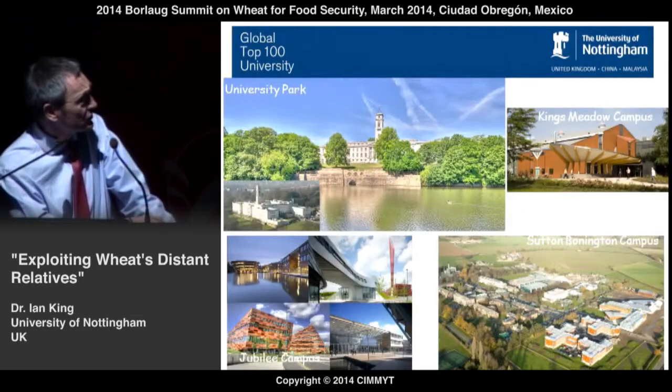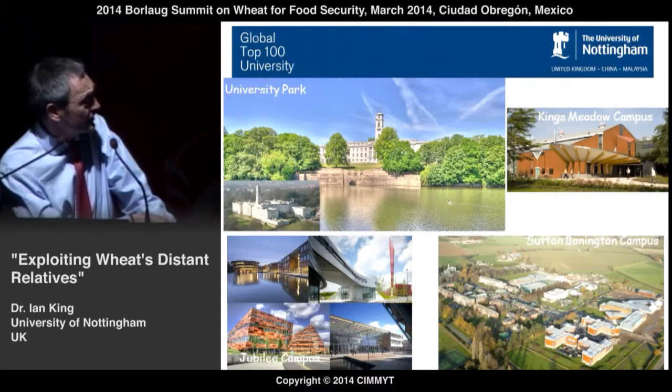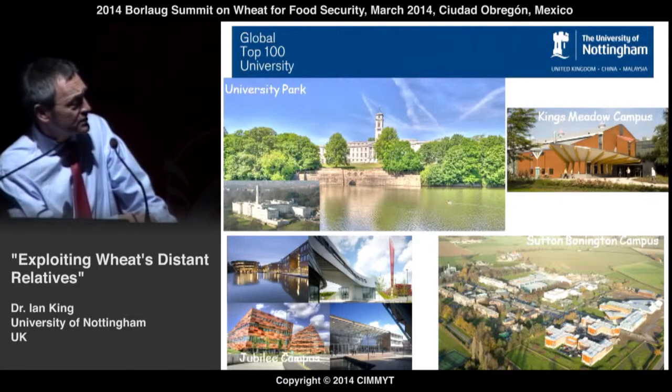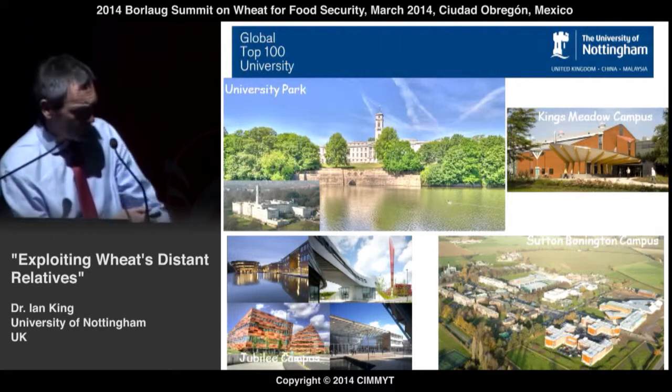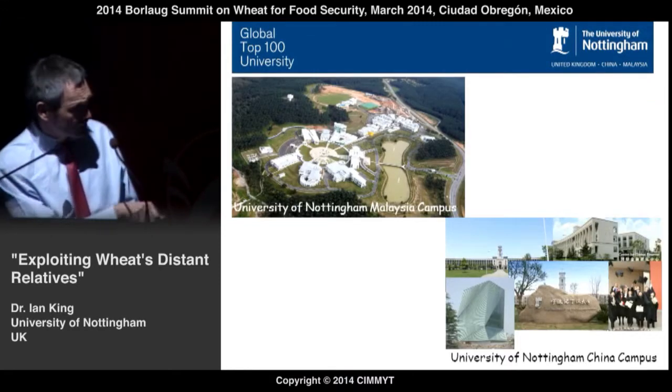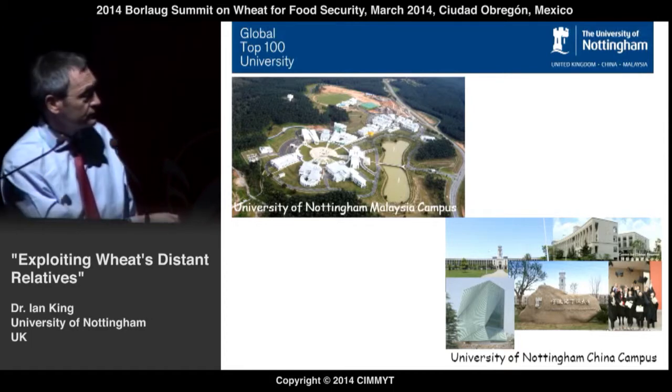Okay, so this is the University of Nottingham. We have several campuses here in the university, in the city itself. But here, this is where we're based down here at the Sutton Bonington campus, which is about 8 miles south of the main city itself. And Nottingham also has several other campuses in Malaysia and also 2 in China.